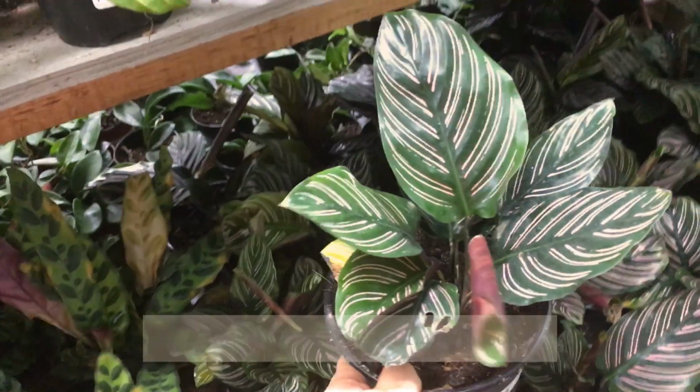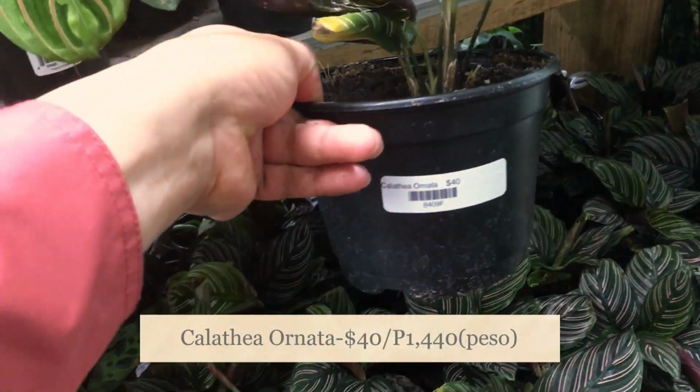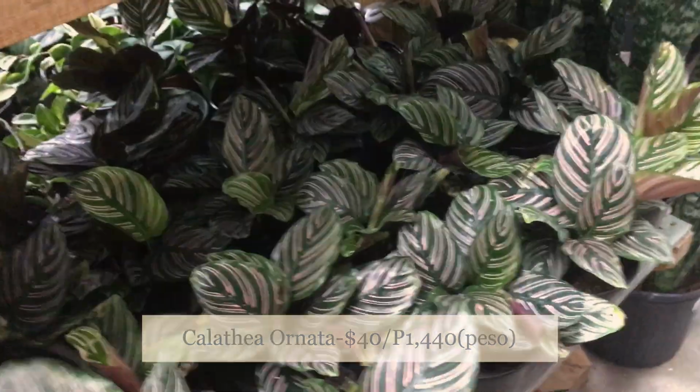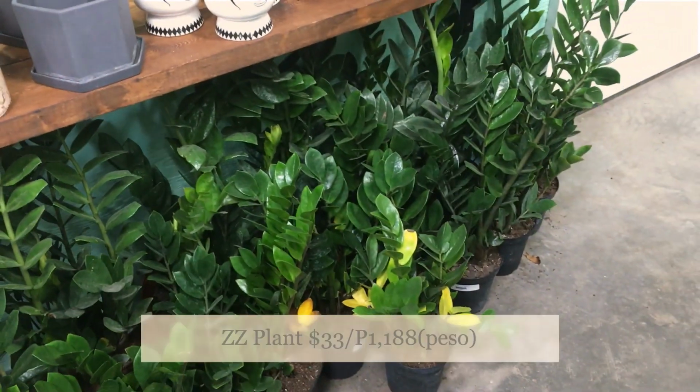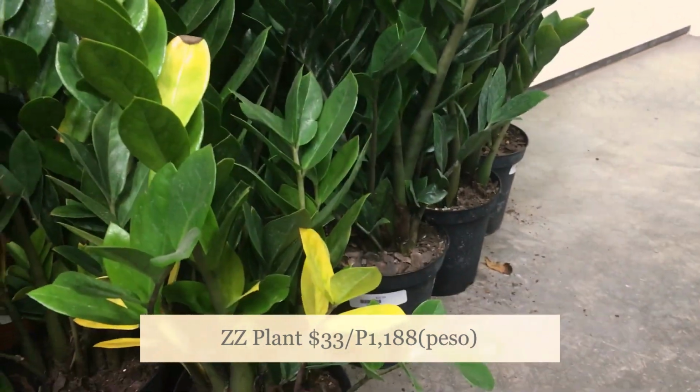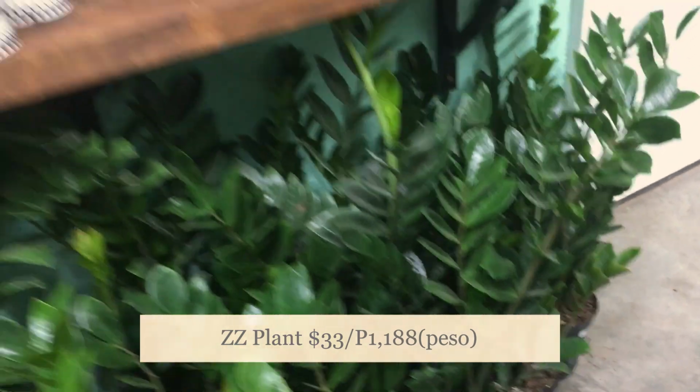And this one is $40. Calathea ornata. Wow. I think sa lahat na napuntahan natin, guys, ito talaga yung maraming stocks ng plant. I mean, kaka-restock lang ata nila. Kaya talaga, ang dami. ZZ plants. For this one, they are $32. This big.